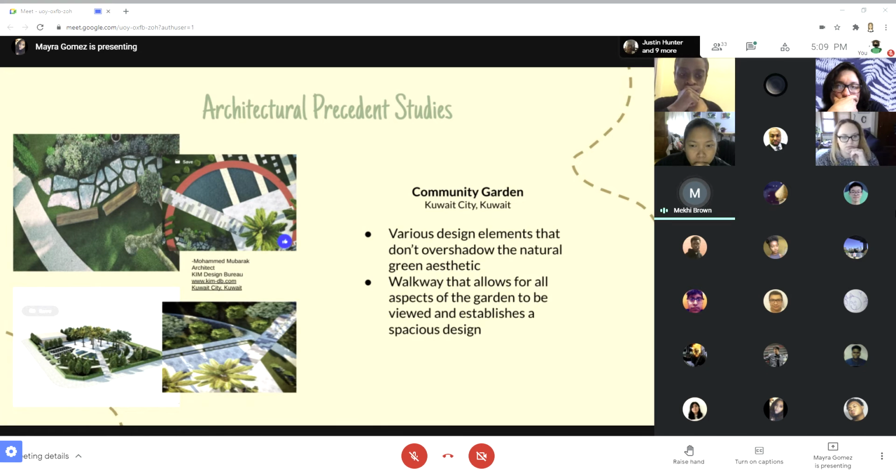And the reason my team and I wanted to include this was because, just like in the previous architectural precedent study that my teammate Myra had shown, this design offers a lot of walkway and walk room, and that is something that we really wanted to put emphasis on because we know that when designing any type of space, traffic flow is one of the key components. So we wanted to find community gardens that have a lot of walking space. As you can see in the images, it is very detailed, with various different designs that are intersecting with one another, while also having various walkways within those designs.